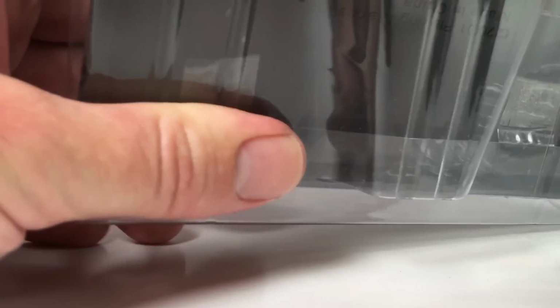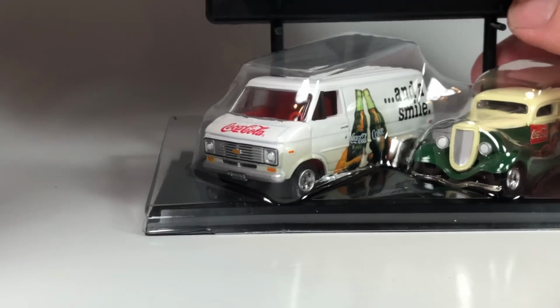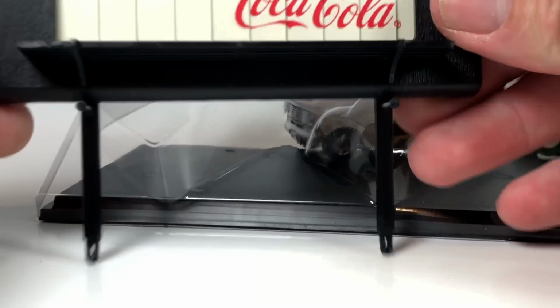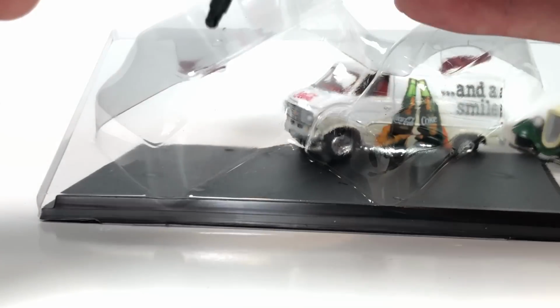Anyway, again, Johnny Lightning did a lot of weird experimentation with different types of packaging and ideas, and they still do. A lot of interesting stuff. So this is a billboard. I don't know what I'm going to do with the actual billboard. Maybe somebody that makes dioramas might want this. Probably not, but I guess maybe.